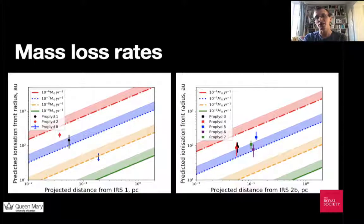You can also measure the mass loss rate from proplyds if you can measure the size of the ionization front. So you recall there's this bright cusp and then a tail. If you measure the size of that cusp, we can theoretically relate that to the rate at which material is lost from the disk. So the theory says that for a given size of cusp at some distance from a source of known UV properties, you can have these regions of constant mass loss rate. So this is a mass loss rate of 10 to the minus 9, 10 to the minus 8, 10 to the minus 7, 10 to the minus 6. And the reason we have a shaded area is just due to uncertainties on the stellar temperature and radius. So uncertainties in the UV properties of the ionizing star.